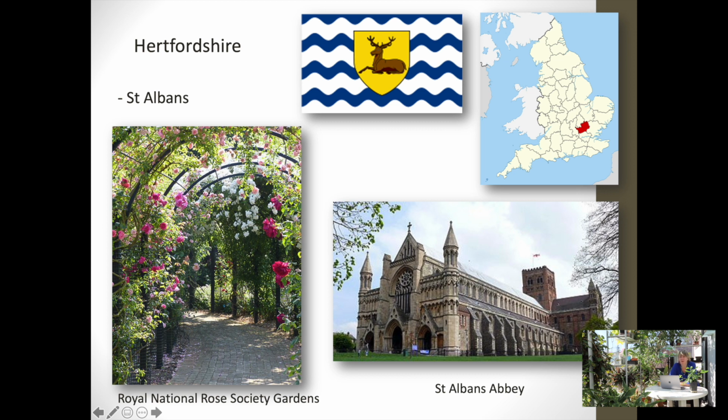You may recall the Rose of the Wars of the Roses between the houses of York and Lancaster, and each of them had a rose in their coat of arms. And then the Tudors coming to the throne and combining the red and white roses into the new design, the Tudor rose. So yes, absolutely, roses are a national passion, and one of the most important places for that is the Royal National Rose Society Gardens.